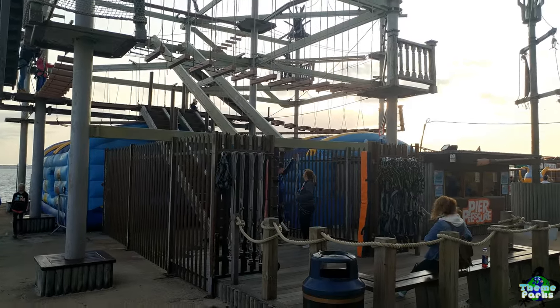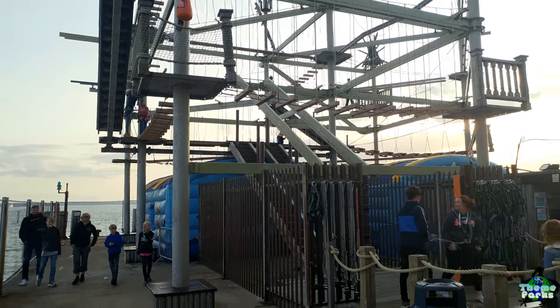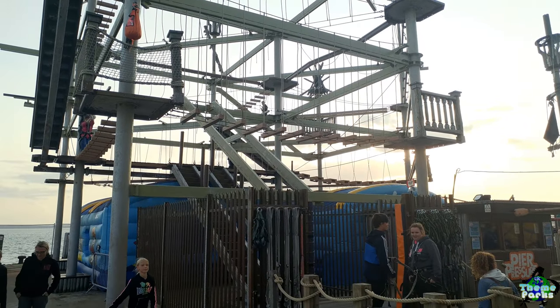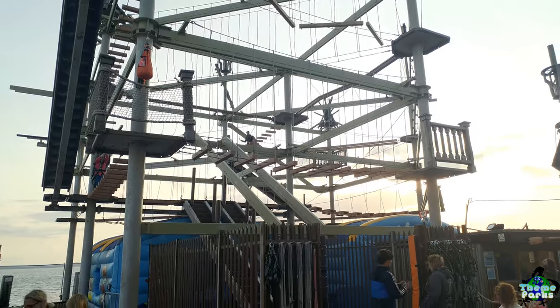So here we are over at Pier Pressure. Now, this was the first of its type in the UK. I honestly can't remember what year it was. It was quite a few years ago now. And this little mini assault course opened, allowing you to sort of shoot up into the sky and do a little obstacle course.